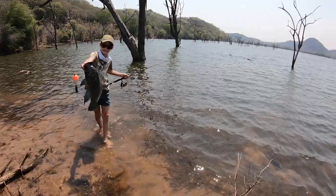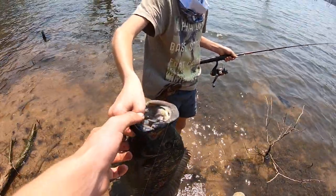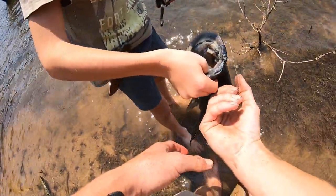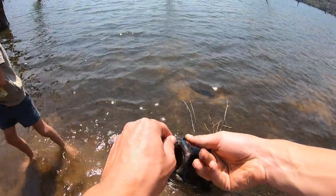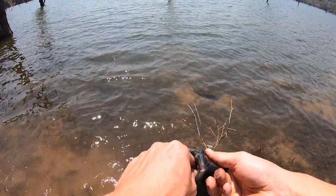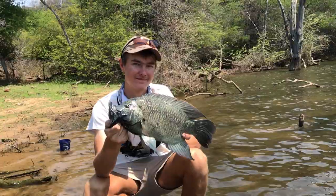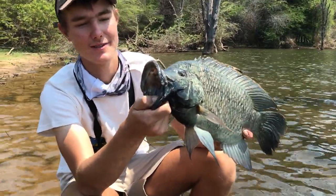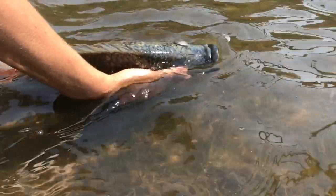Oh my goodness. Look at that mouth. Wait, let me just hold it like that. Can you take a photo? Look at my lipping skills. My first big black bream of the day. Could not be happier to get this monster. Check out that mouth. Such an awesome fish. Let's get it back in the water. Bye bye. Thank you.